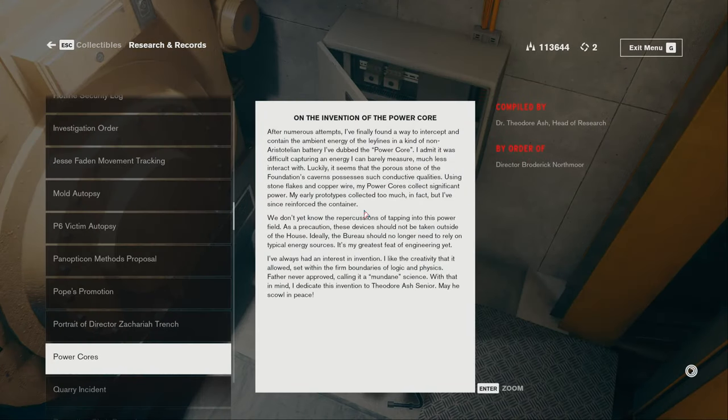Power cores. On the invention of the power core. After numerous attempts, I finally found a way to intercept and contain the ambient energy of the ley lines in a kind of non-Aristotelian battery I've dubbed the power core. I admit it was difficult capturing an energy I could barely measure, much less interact with. Luckily, it seems that the porous stone of the Foundation's caverns possesses such conductive qualities. Using stone flakes and copper wires, my power cores collect significant power. My early prototypes collected too much, in fact, but I've since reinforced the container.